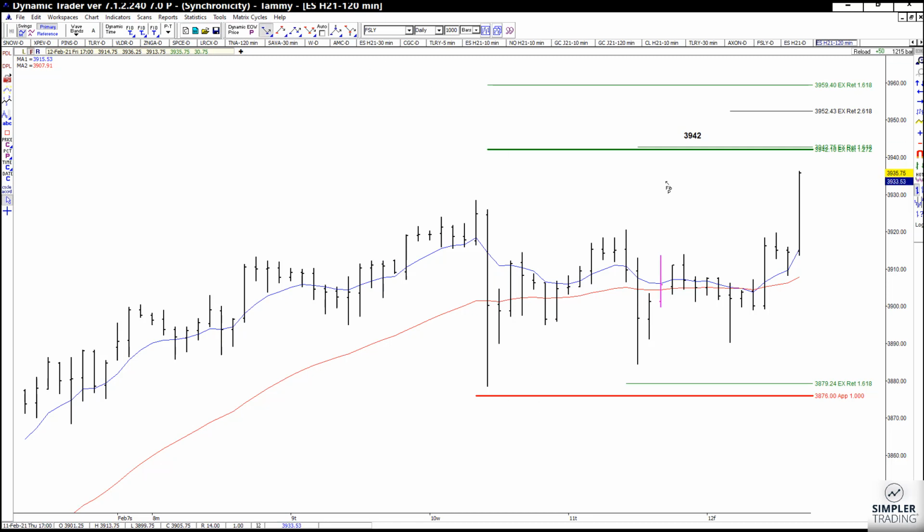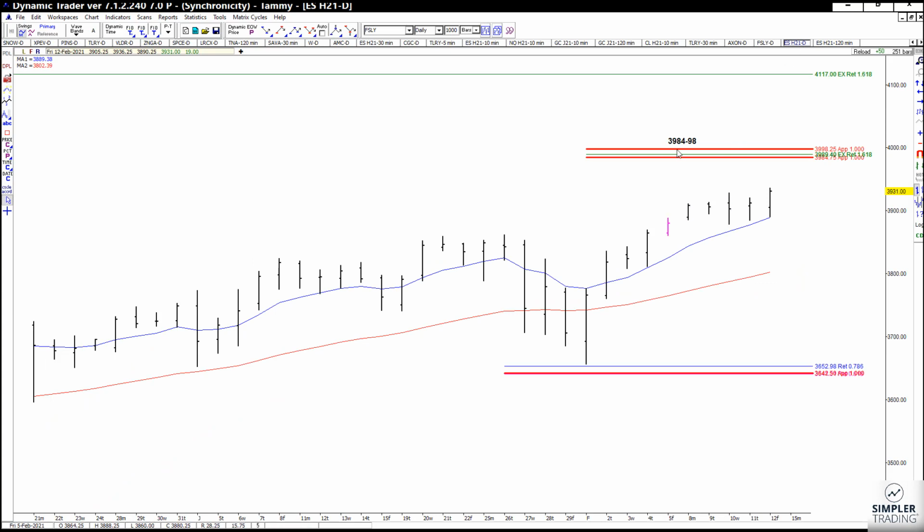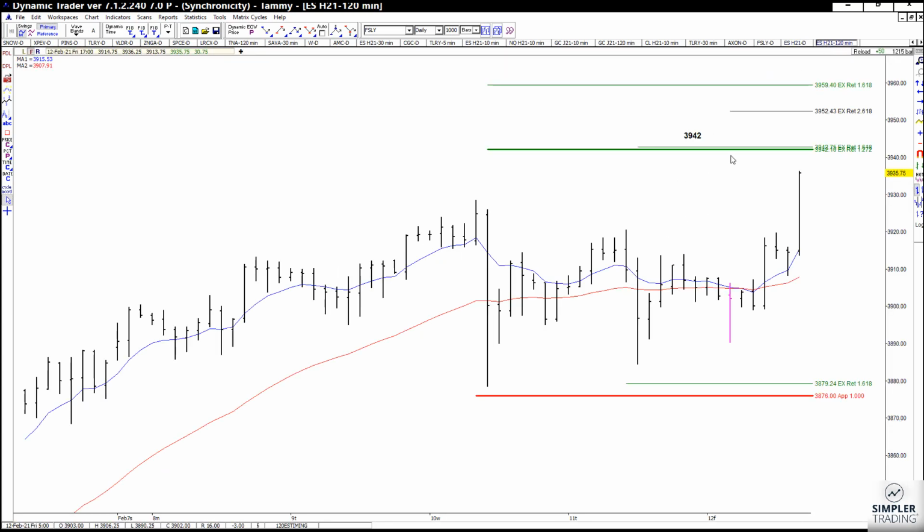Then we have a second target off of this high to low swing that correlates with it, and that's coming in at 39.42. So I also want you to be a cautious bull when you get up to 39.42. So your areas of risk are 39.84 to 98, and before that we have 39.42 and 39.59.